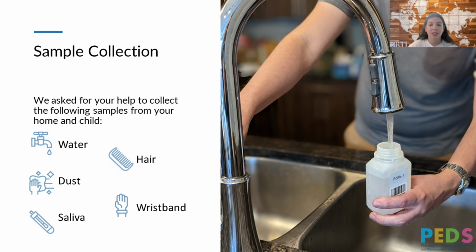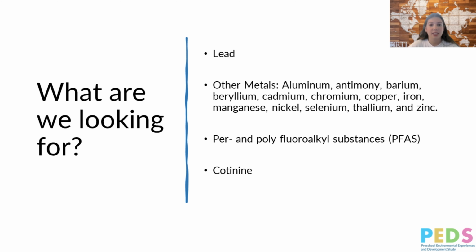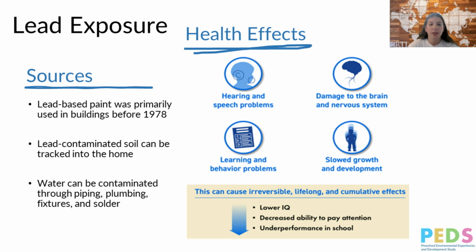To look for chemical contaminants in your children's everyday environments, we ask for your help to collect water and dust samples from your homes and saliva and hair samples from your child. We also requested that your child wear a silicone wristband for 1 week. In the samples that you sent us, we looked for lead, other metals, including aluminum, barium, copper, selenium, and others, forever chemicals, also called PFAS, or per and polyfluoroalkyl substances, and cotinine, an indicator for exposure to tobacco. These are all commonly used chemicals that children may be exposed to in their everyday environments that may influence their cognitive development. We'll begin by discussing potential sources of lead exposure.